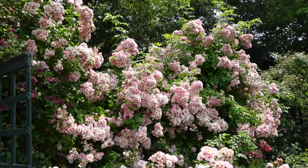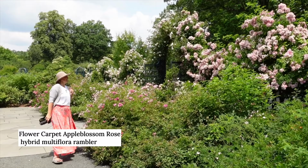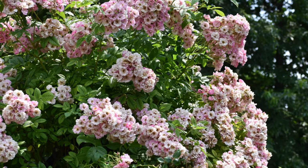You know what this is? This gorgeous climbing rose. I managed to get the label for you. It is Apple Blossom. And what I like about this rose is it has very beautiful light green foliage and those abundant blooms. It is so well showcased here. Beautiful.